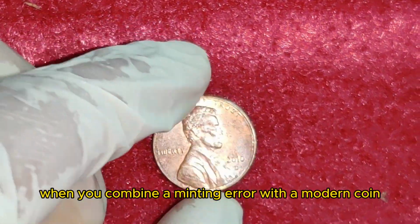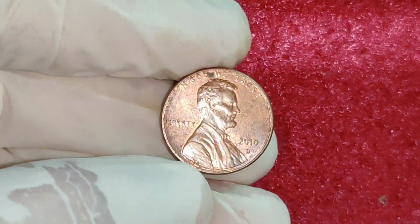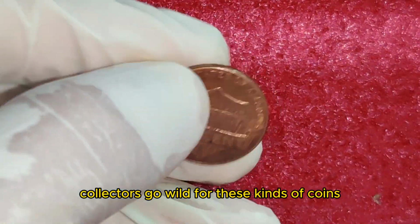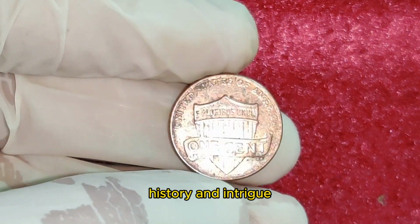When you combine a minting error with a modern coin, it creates a highly sought-after piece. Collectors go wild for these kinds of coins because they represent a perfect storm of rarity, history, and intrigue.